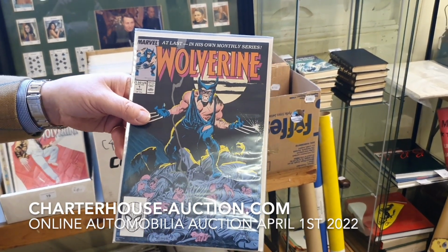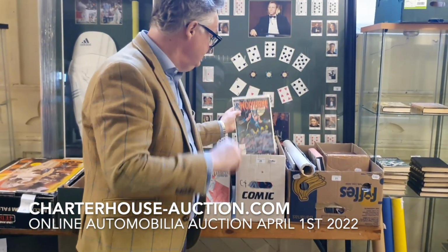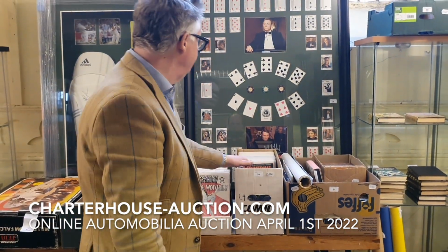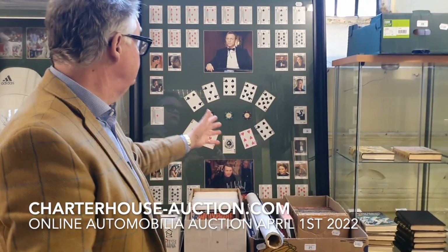This is the very first one that came out. Part of a mixed lot. It's an almost complete set, but it's important to have number one there. Estimate on that sort of £100 to £200. More James Bond. Here we are from Casino Royale. This is from a client up in Leicestershire. It's come down from there.